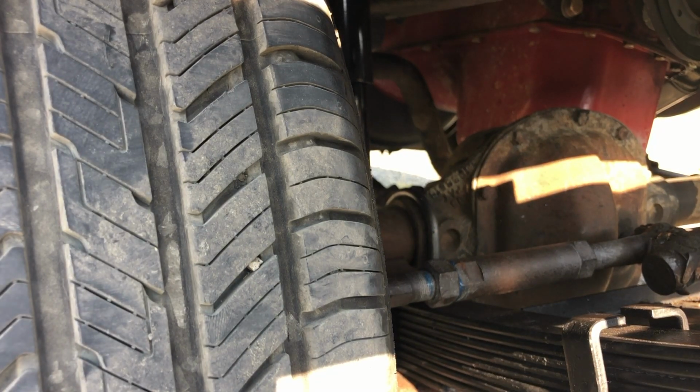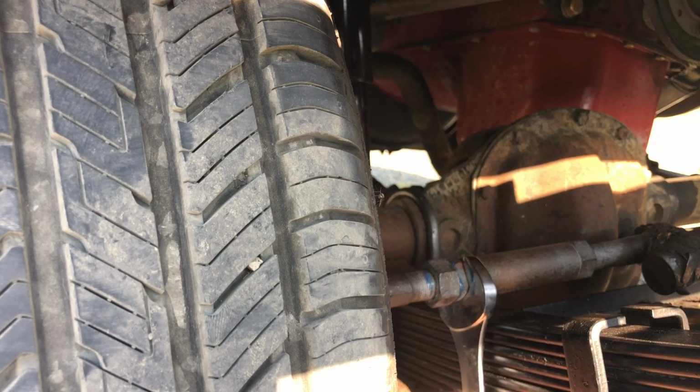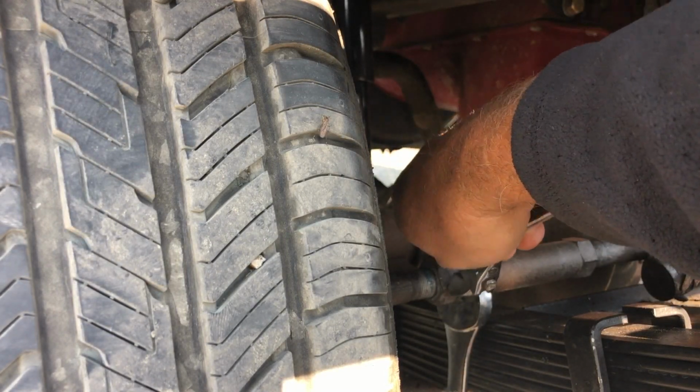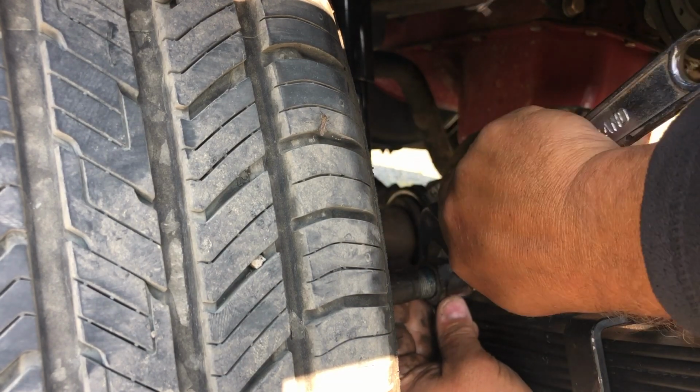Some of you might be asking, where's April? Why isn't she helping you with the video? Well, I'll tell you where she is. She is in that camper, waiting for me to get finished, because she's not an idiot. This is awful. It's hard to think with the bugs, I just gotta tell you.